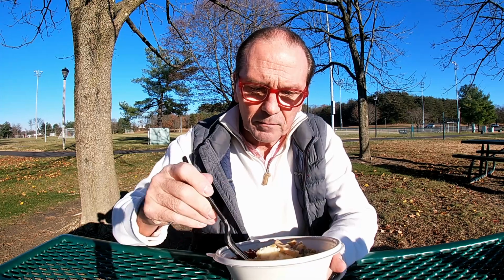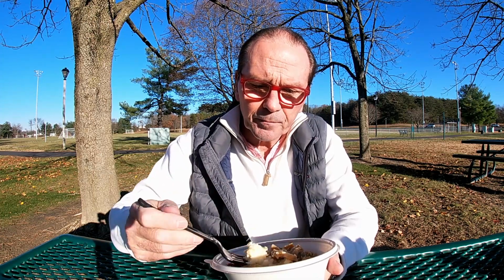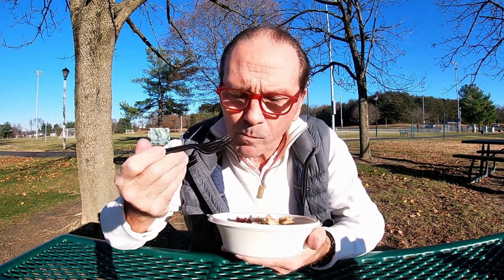Okay, so the stuffing, for me, is a little on the bland side, to be honest. It doesn't have a whole lot of taste to it, as compared to those potatoes in particular. Those potatoes were so darn buttery and delicious. I could really eat those things all day long.